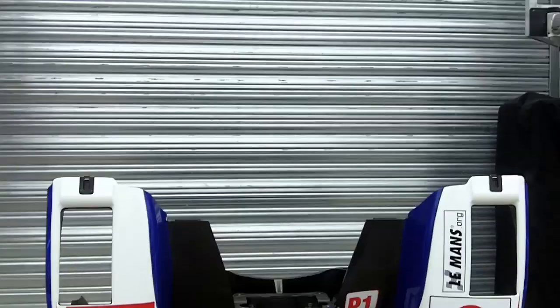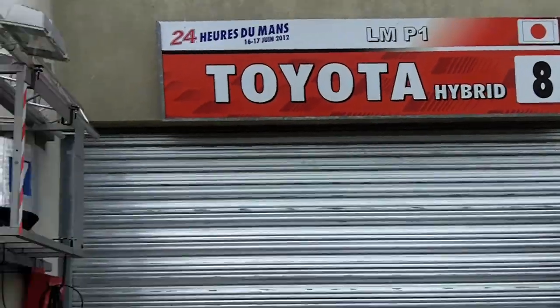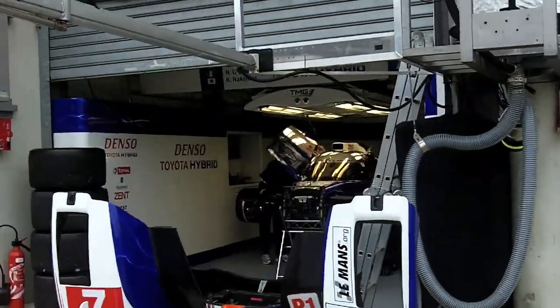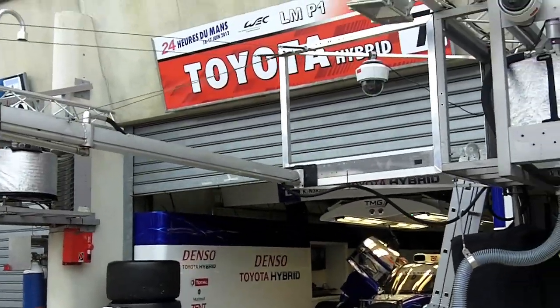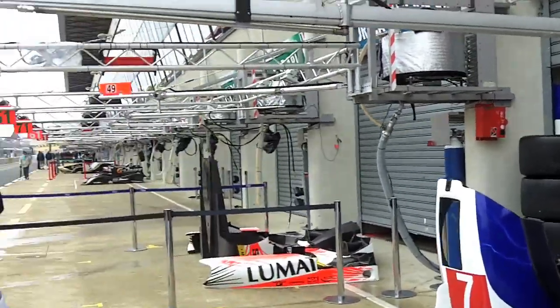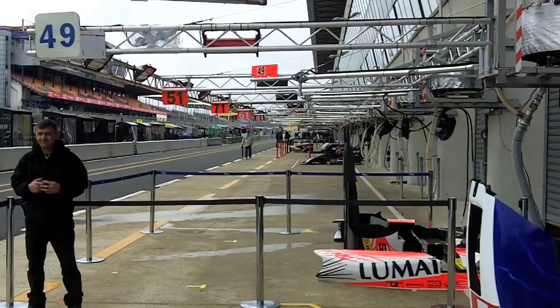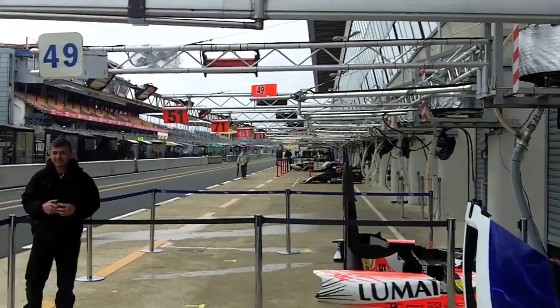So our garage, car number 8, my car, Toyota hybrid, that's what it's all about. Car in the garage there, just getting worked on. And yeah, it's all pretty calm in the pit lane at the moment. Not much action. A few teams have been doing some pit stop practice.